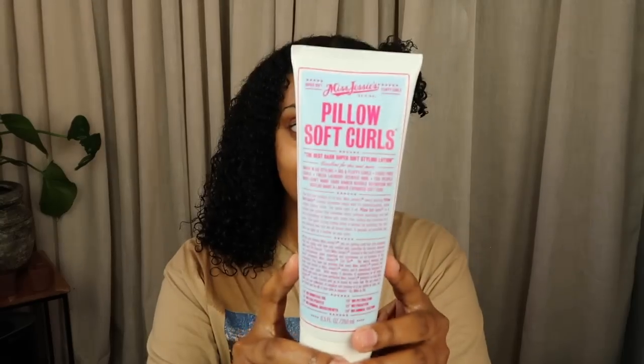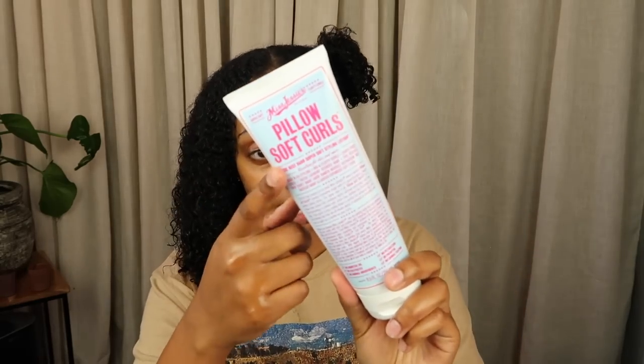So now that it's oiled up, it's time for the final product, which is my favorite. Miss Jessie's Pillow Soft Curls. I love you. This is undefeated. I don't know what else to say. It gives you that form. It gives the curl hold, and it doesn't add any crunchiness so that when the hair is fully dry, I could still get so much more body out of it. I don't like the other ones though. I only like the pillow soft curls. So, Miss Jessie.